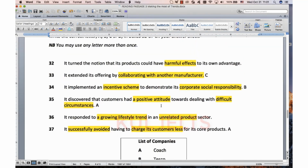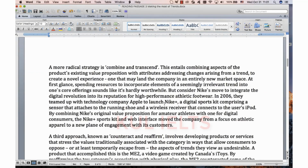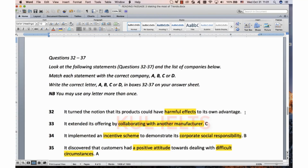See? There was one that I actually missed, but I'll show you where it was. This one was also there, a growing trend in an unrelated product sector. Notice the unrelated, the negative can often help you. A seemingly irrelevant trend, an unrelated product sector, a growing trend in an irrelevant sector. So that one was also Nike, but that one was very difficult. I almost didn't get that one. So that means the last one is probably D. At this point you're probably running out of time, so you should just guess D and move on.